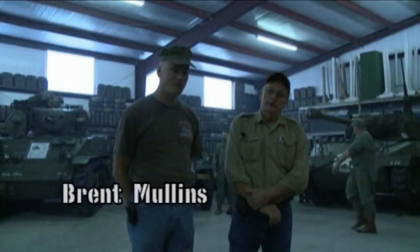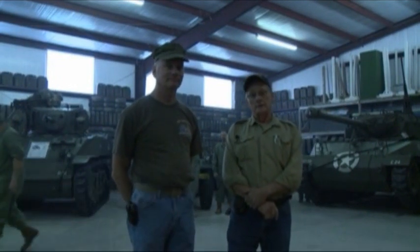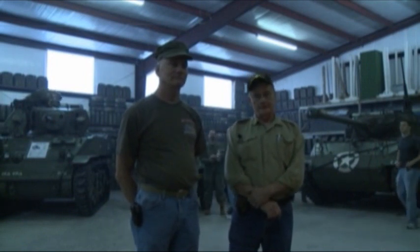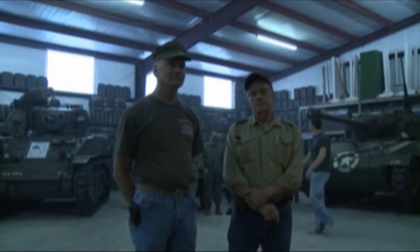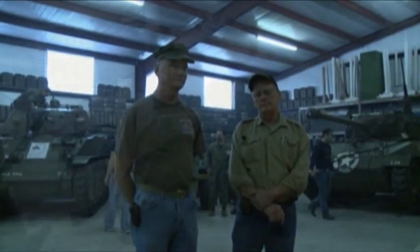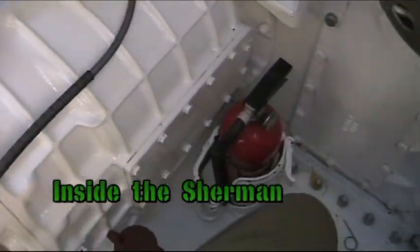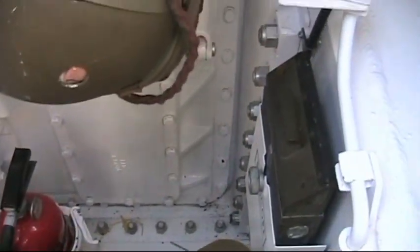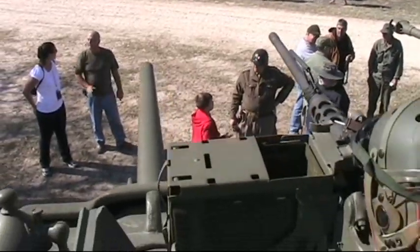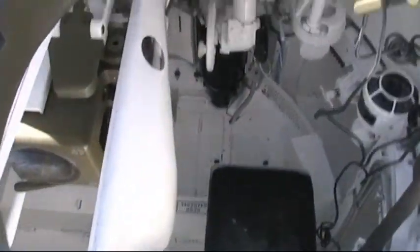Brent Mullins doesn't really need much of an introduction. He's been a supplier of military vehicle parts for longer than I can remember. He owns a highly impressive collection of World War II military vehicles, which, unlike many collectors, he shares with the public. The Museum of the American GI is a culmination of many years of work, many years of restoring vehicles, and trying to figure out what you're going to do with these vehicles once you have them all restored.